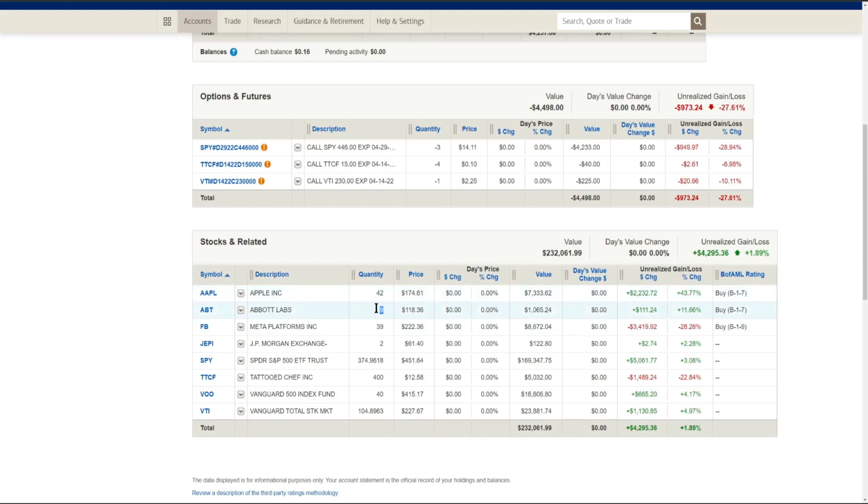I may end up selling this portion off. It's $1,000. I'll probably reinvest that into whatever I think the main holding of that account is. I think Apple is within my Roth IRA, or IRA, one of the accounts. But I'll probably consolidate it up into an ETF such as SPY, VOO, or VTI.